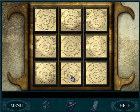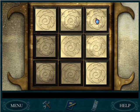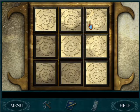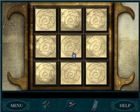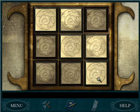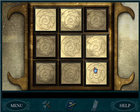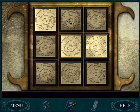Oh, 9. 8, 4, 7, 5. 8, 4, 7, 6. 8, 4, 7, 3, 2. 8, 4, 7, 3, 1. 8, 4, 7, 3, 5. 8, 4, 7, 3, 6. Just the last one. 8, 4, 7, 3, 9, 5. 8, 4, 7, 3, 9, 6. 8, 4, 7, 3, 9, 2.